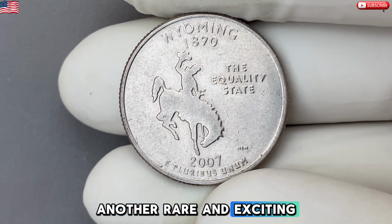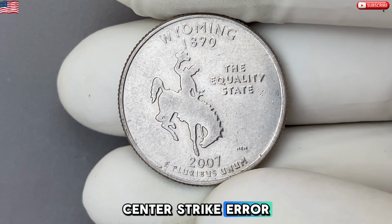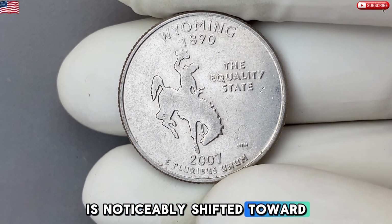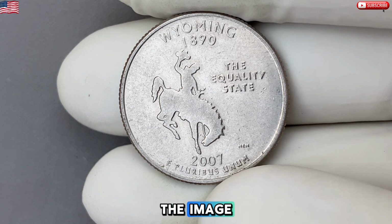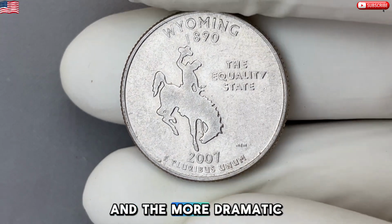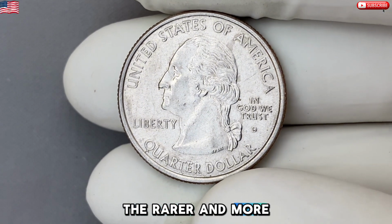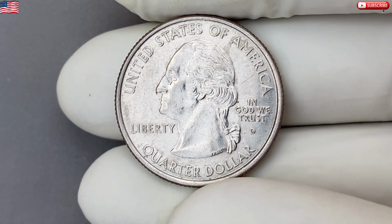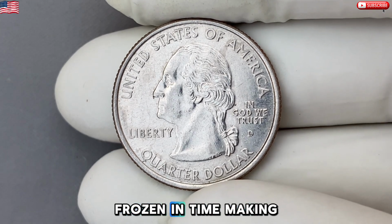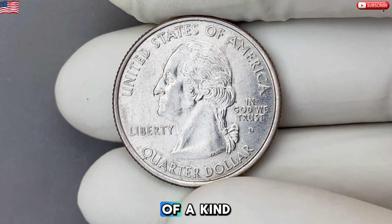Another rare and exciting variety is the off-center strike error. Imagine a coin struck so that the design is noticeably shifted toward one edge, cutting off parts of the image. These off-center coins can range from mild to extreme, and the more dramatic the shift, the rarer and more valuable the coin becomes. These off-center strikes tell a fascinating story of a minting mistake frozen in time, making each one truly one of a kind.